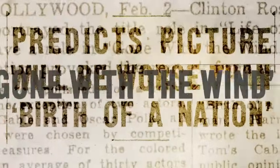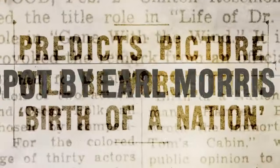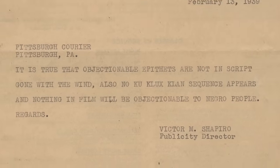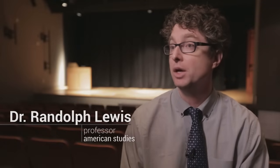The black press was very upset about the film from the beginning. When it was announced that the rights were purchased by Selznick, they started a campaign of trying to not let the film actually be released. African-American newspapers like the Pittsburgh Courier and African-American activist groups like the NAACP were deeply worried what this would mean for Black America, that this film was going to be made in such a big way by David O.